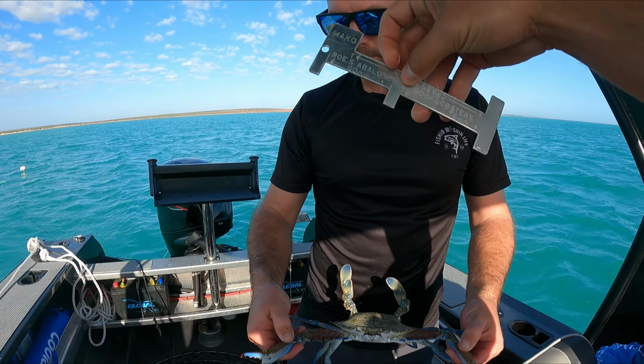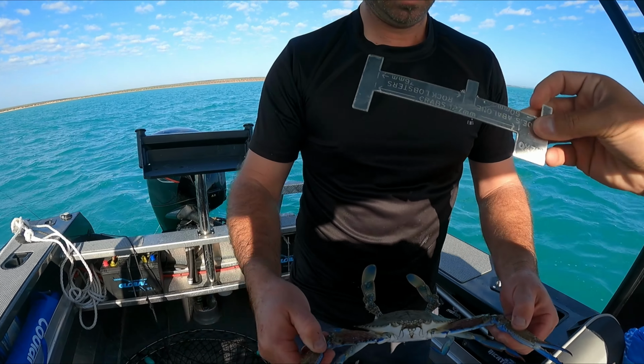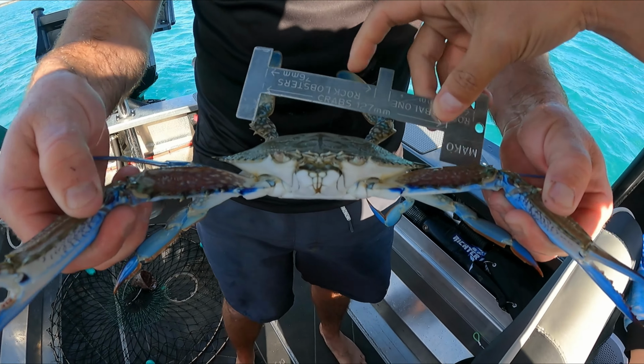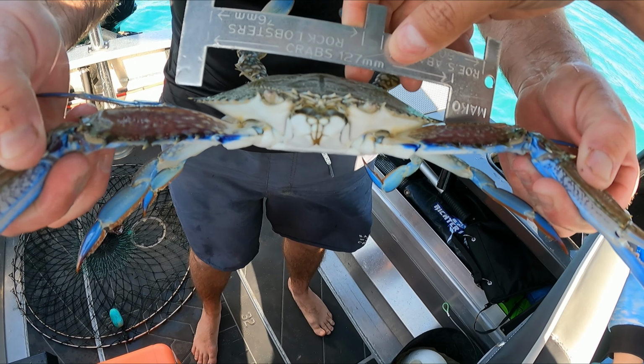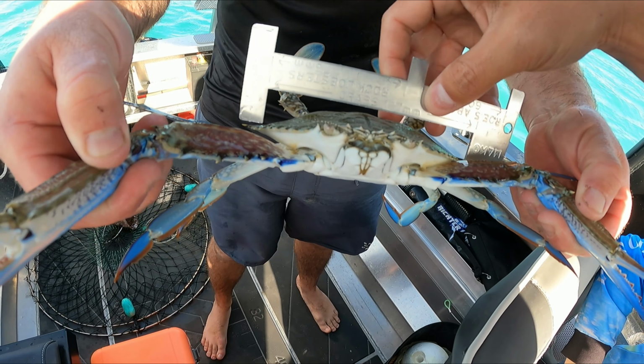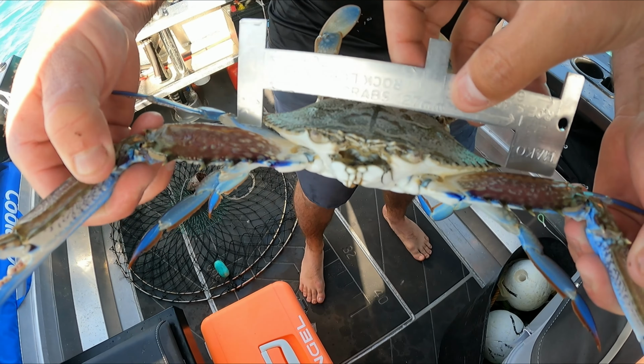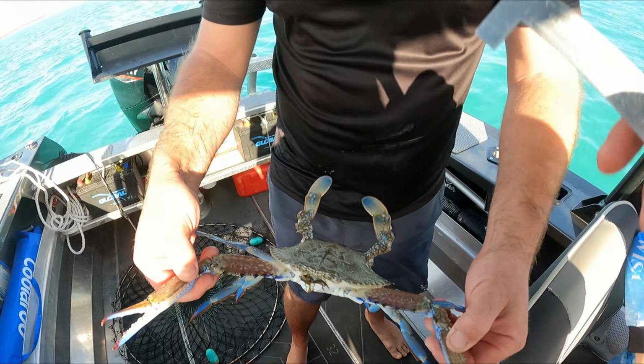Here's your crab gauge. Turn it around for you. 127 millimetres on the carapace. Let's see. I know he's going to be in size. Easy. Easy. Ten mil. Not a monster, but he is perfectly, as you can see there, perfectly in size.